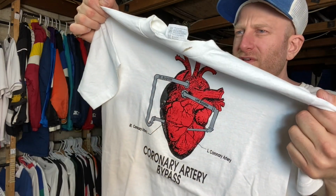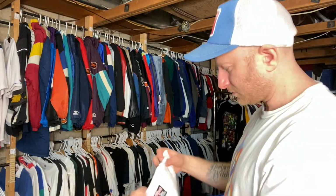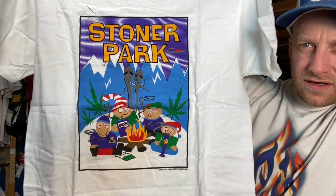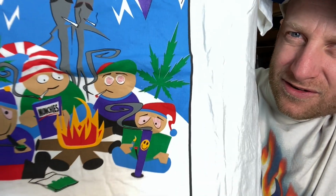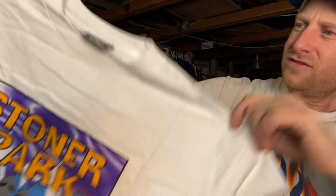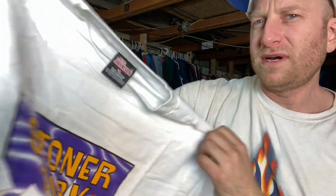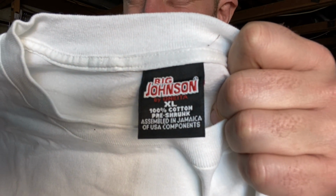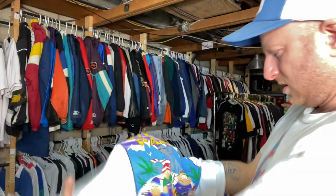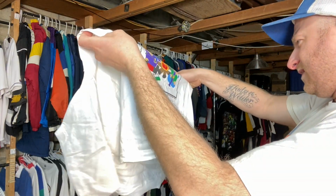Come on. Okay, another coronary artery bypass heart anatomy thing. Kind of rad. This one's on Hanes 50/50. This is a goodie though. Stoner Park. Check the graphic. Stoner Park. This is on Big Johnson by Oneita. Ooh, have you seen that tag? Big Johnson by Oneita. Single stitch. All around. 1997.